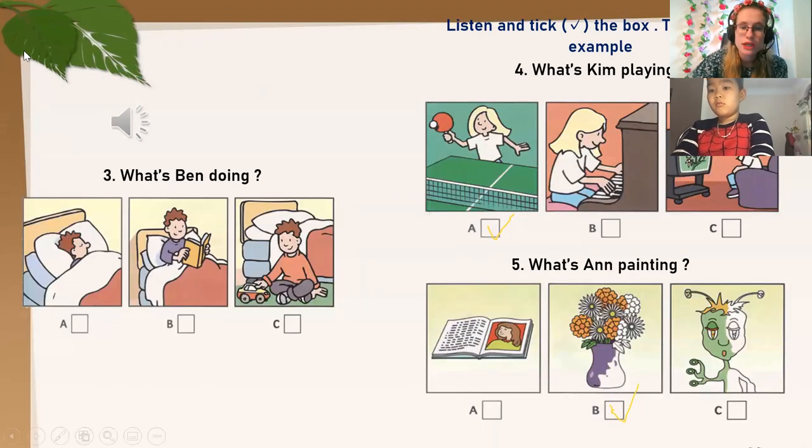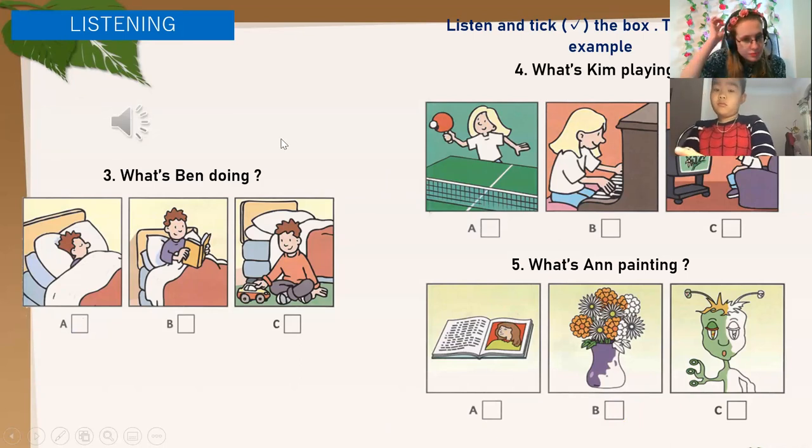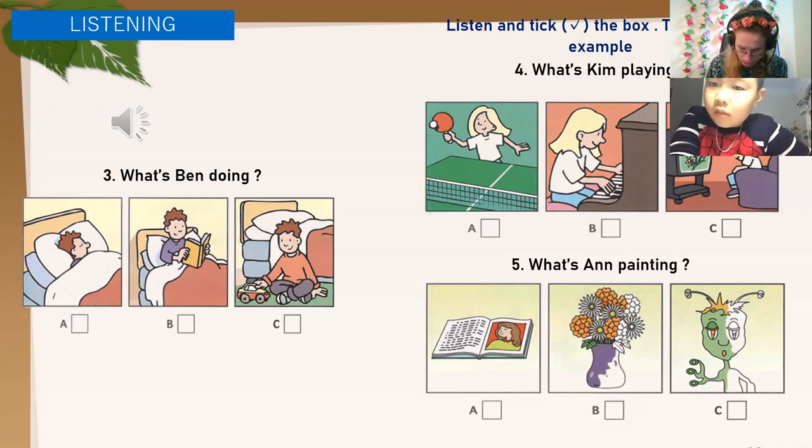Very good. Let's keep going. Three. What's Ben doing? Is Ben playing in his bedroom? No, he isn't. He's in bed. Is he reading a book? No, he's sleeping.